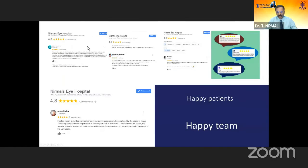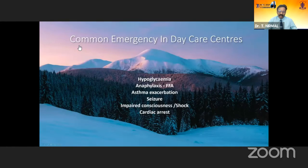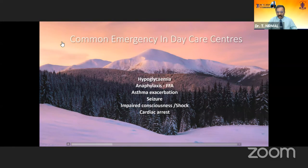has recovered well. The third patient, who had hypoglycemia, went on to have the procedure and was a happy patient and gave a lot of good reviews about our hospitals. And these kinds of emergency situations in daycare centers can happen. Particularly common are hypoglycemia, anaphylaxis, particularly when you are doing FFA or giving a local test dose, asthma exacerbation, seizure, impaired consciousness, and cardiac arrest.